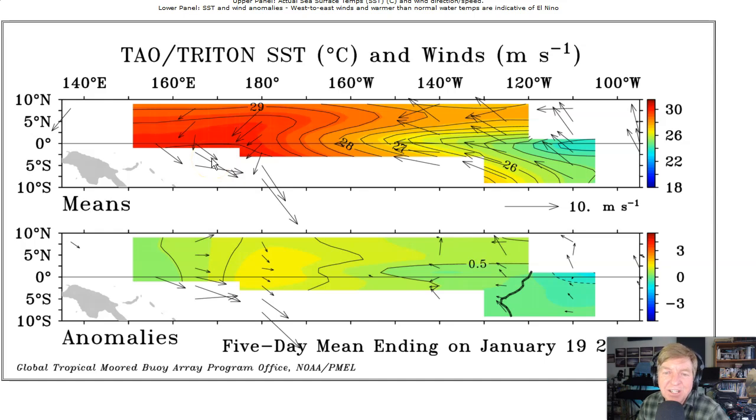Certainly looks like the active phase of the MJO. Anomalies, differences from normal for this time of year. Yeah, we have east winds. They're a little bit stronger. Just looking at the arrows, they're sort of blowing from the east, a little bit stronger than normal. That sort of looks like the inactive phase of the MJO moving out.